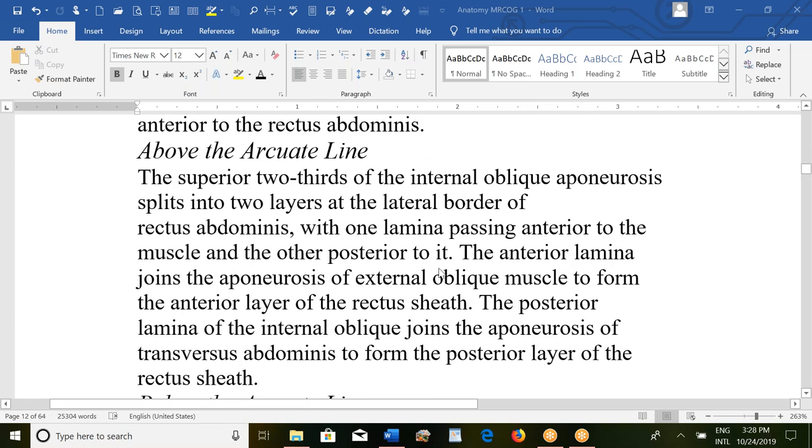Okay. So above the arcuate line, the superior two-thirds of the internal oblique aponeurosis splits into two layers at the lateral border of the rectus abdominis, with one lamina passing anterior to the muscle and the other posterior. The anterior lamina joins the aponeurosis of the external oblique muscle to form the anterior layer of the rectus sheath. The posterior lamina of internal oblique joins the aponeurosis of transversus abdominis to form the posterior layer of the rectus sheath.